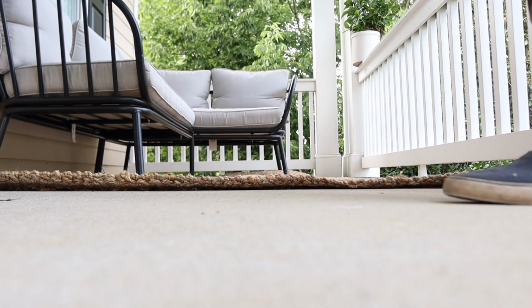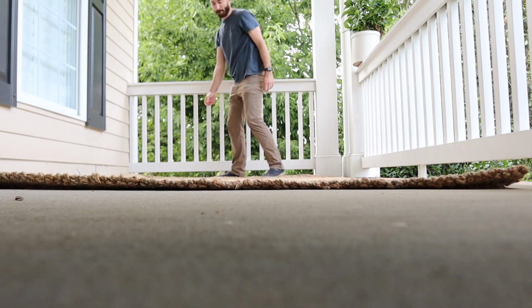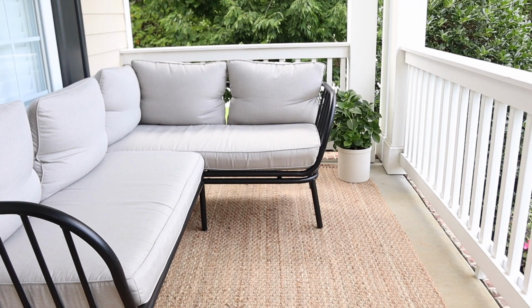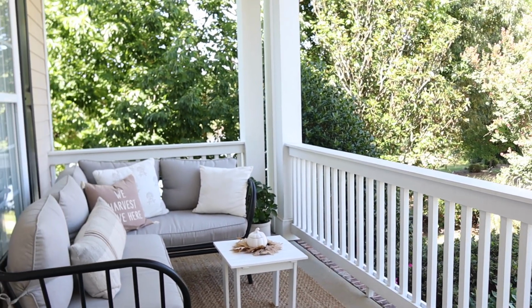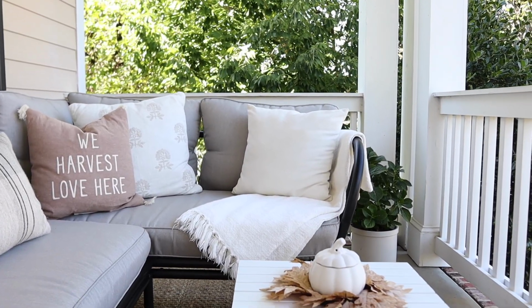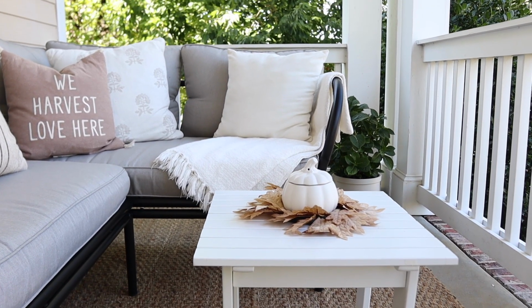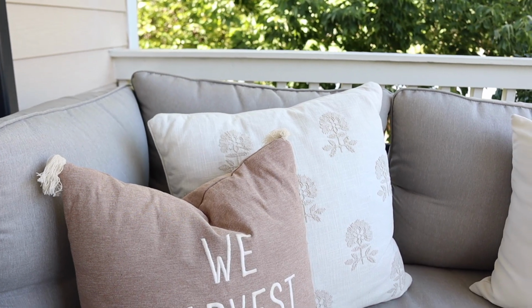Now here you'll see us going in and swapping out the rug. Loved the first rug that we had here. It's just something that I'll be using in the spring and summer. It's a little more tropical, and I wanted to really bring that warm fall feel to the porch. So this rug was from our breakfast nook area inside, but it's a jute material from Boutique Rugs, and we love it. We've had it for about a year.